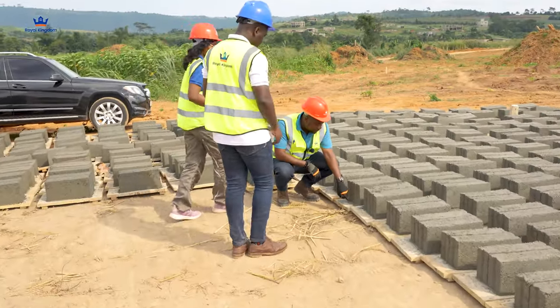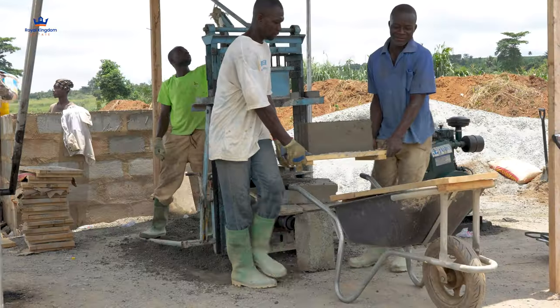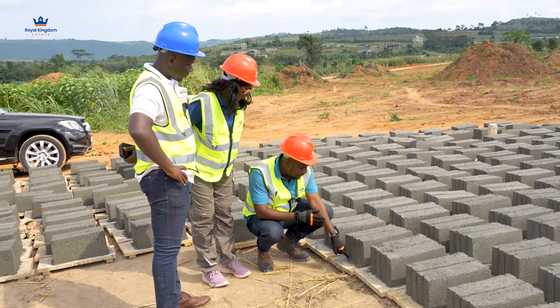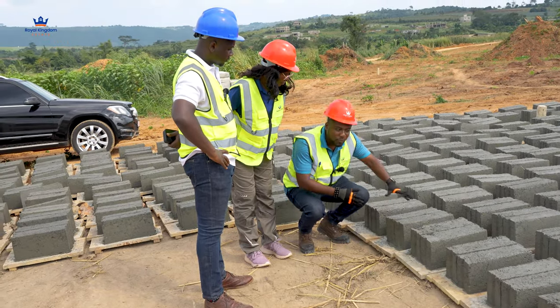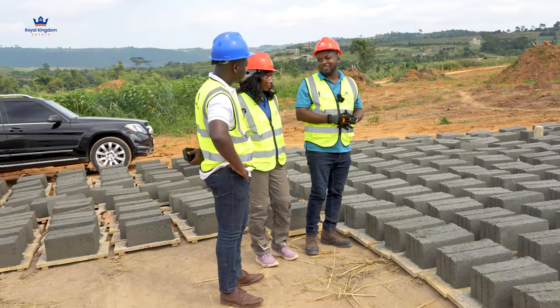You see what is happening? Yeah, you can see there was a cement ratio over here. The blocks are well vibrated, such that you can even see from here the cement ratio that is coming out of the blocks. Right. So we make sure that the blocks are of the highest quality.